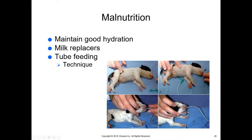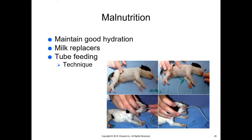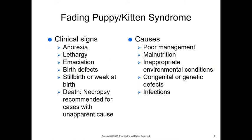Puppies tend to tolerate this really well for the first week or two of life, and then they're usually good to go with nursing. So this is a good way to do this with small puppies, kittens, and wildlife as well. Big thing is not to put that tube down the trachea. You put it down the trachea, it's going to go into the lungs, and that's going to kill the puppy.